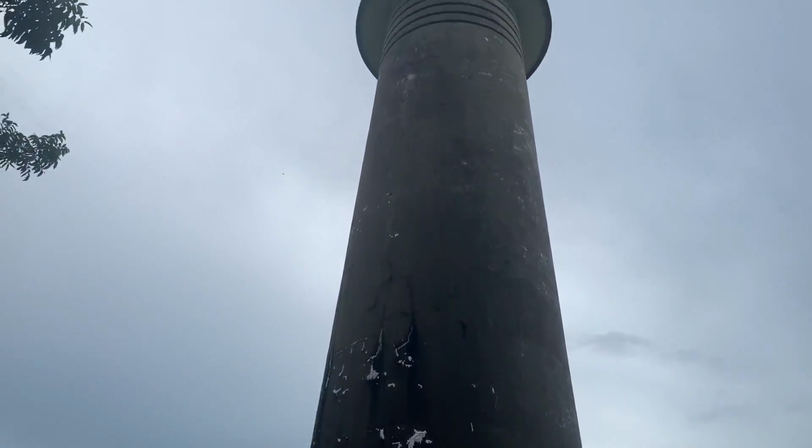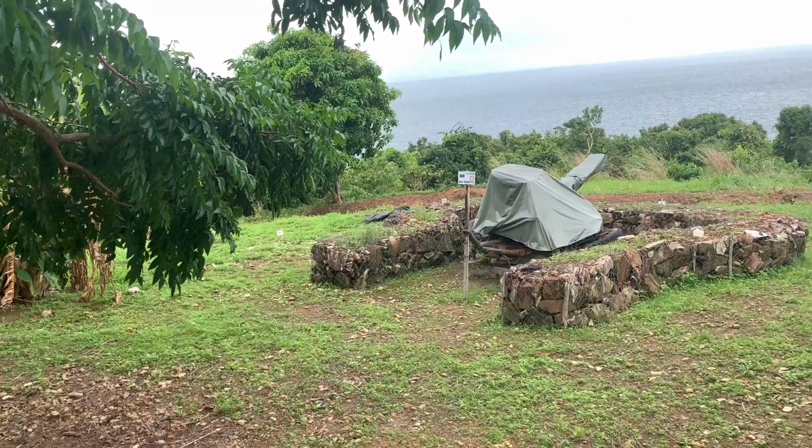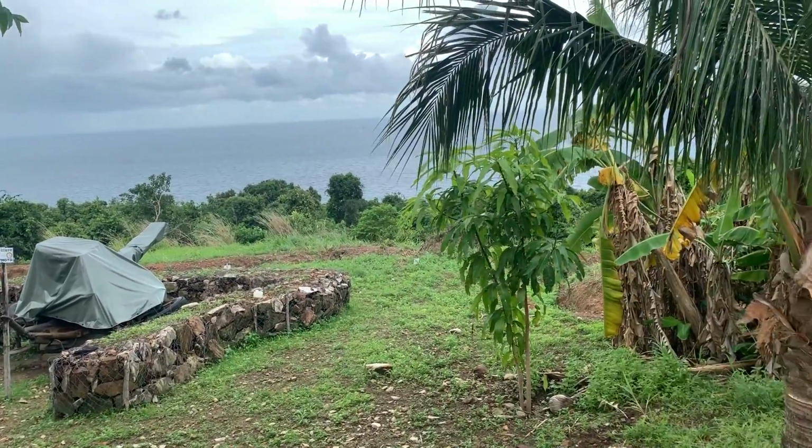So we've made it to the lighthouse, and there's a bit of a disagreement with the locals here. They won't let me fly the drone for some reason. It seems like they're actually hiding something, because it was an old military base and there's a couple of big gun type things that are covered. The lighthouse is there. I think we can still go up for $1, but we're going to have to see what happens because this is crazy.